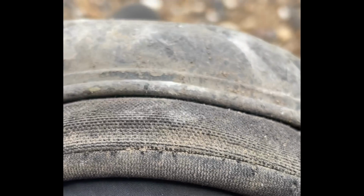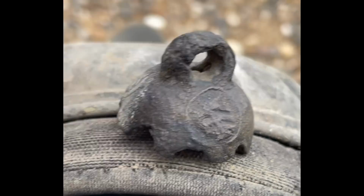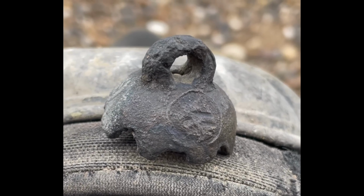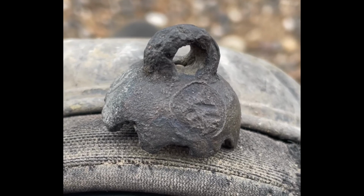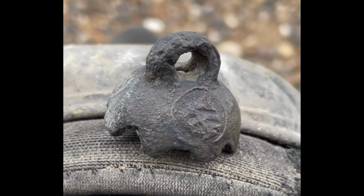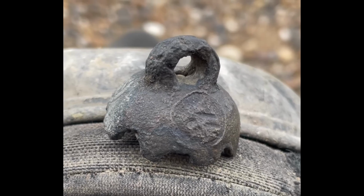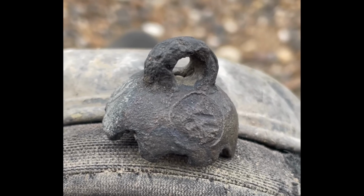So I found it, I unpacked the mud from it, and then I rung it, and that was the first time that sound had manifested itself for, well, 500-600 years. It's a late medieval to Tudor, so AD 1400 to 1500. It's been recorded on the Portable Antiquities Scheme database at the Museum of London.